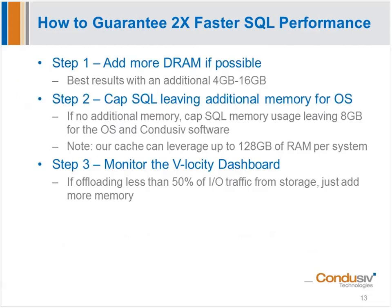Now, this slide is a very, very important slide. We mentioned you can get a 2x faster SQL experience with our software. Well, what are the steps that must be completed? The best practice steps to get a 2x or faster SQL experience. Well, step number one is, if you can, just add more DRAM to that system if at all possible. Now, I know the very next question will be, Brian, how much? Well, if you can afford it, add 16 gig to that VM, because with that 16 gig, you're going to get better than 2x performance. But if you don't have 16 gig, if you can afford 8 or you can afford 4, add 8 or add 4, just add what you can afford.